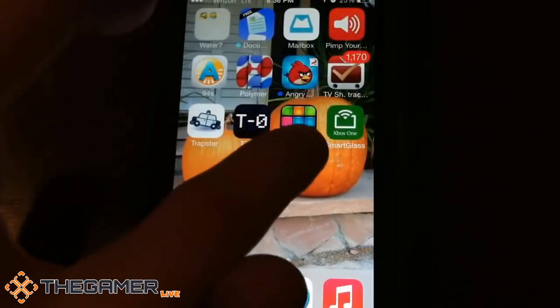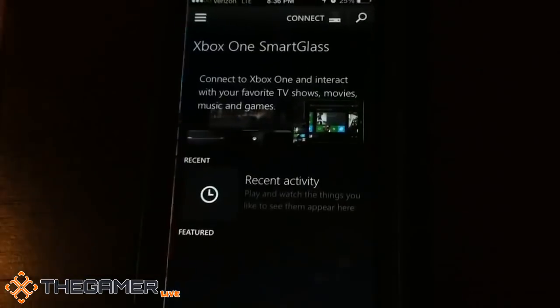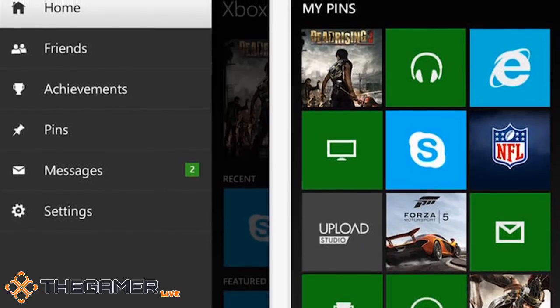It's a phone, not an Xbox controller, so it won't work for absolutely everything since the app doesn't have left and right triggers or left and right shoulder buttons. But it's a handy thing to whip out when you need it in a pinch.